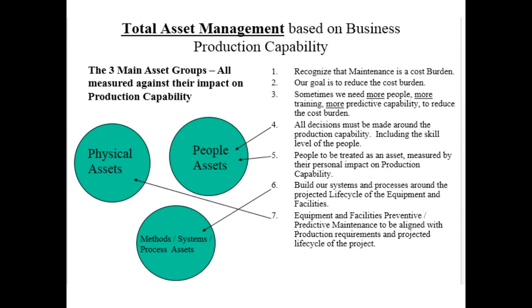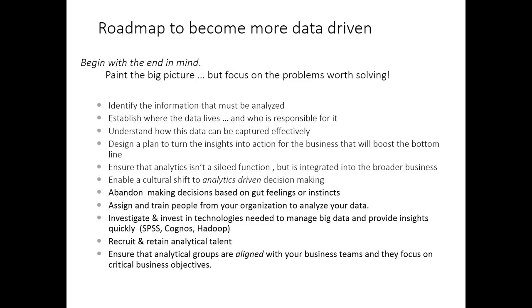But remember here, our goal is to reduce costs. So here's my roadmap to begin to be more data-driven. Begin with the end in mind. Paint the big picture first. Focus on problems worth solving. Identify information that must be analyzed. Establish where that data lives. It might not be in the system that you think it is. Who is responsible for it? In other words, assign somebody to analyze it.